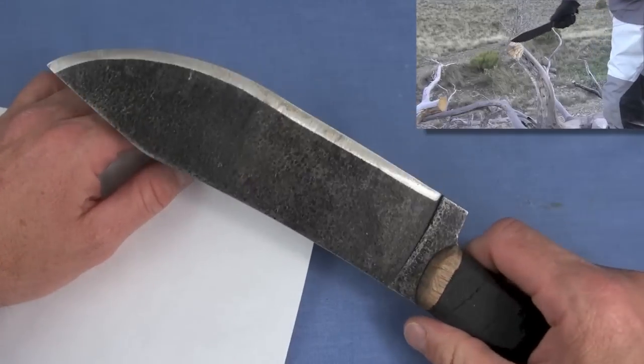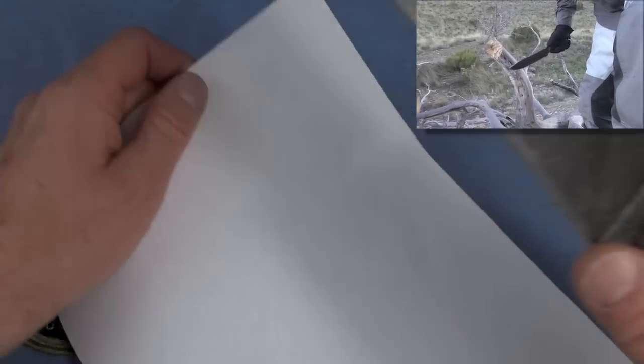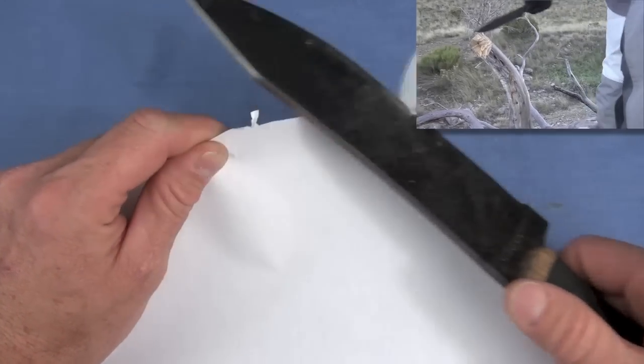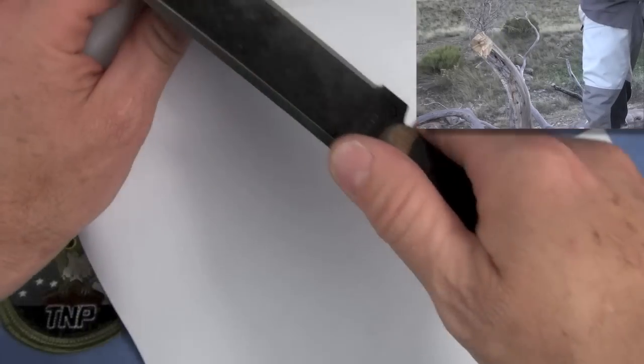This is a good representation of why I kind of lampoon that attitude. Because usually when you do hard work with a blade and don't touch it up, like this one, this is what you're going to get. Well, I better get going. I only have 5 minutes. So it's not super sharp and I haven't touched it up.